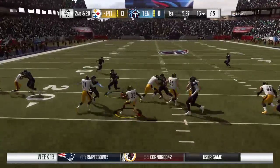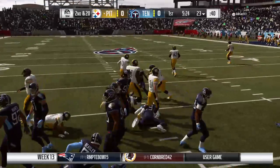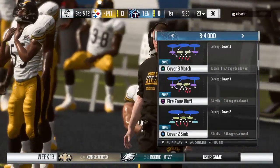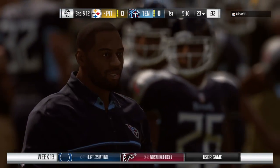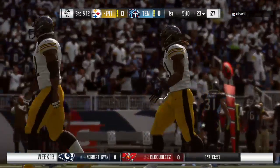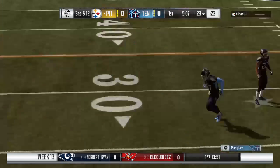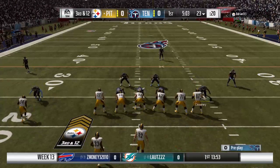The first carry now for Dalvin Cook. And good yardage as he gets this one up to about the 23. He digs them partway out of the hole that they're in. It's an 8-yard gain, and it makes it 3rd and 12. Three and out, a real danger here on their opening drive as they come up on a 3rd and 12.